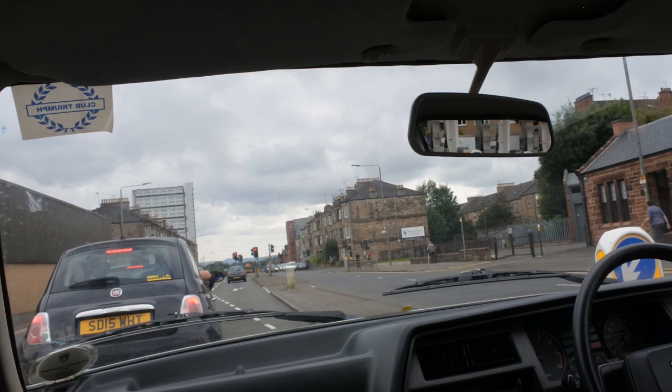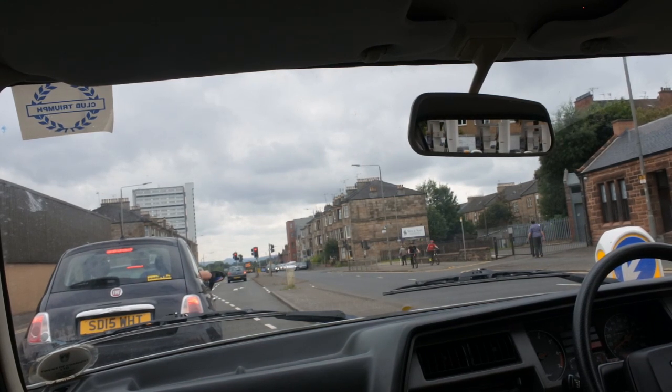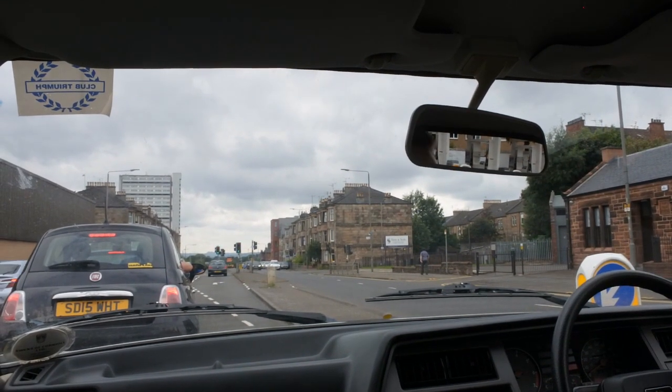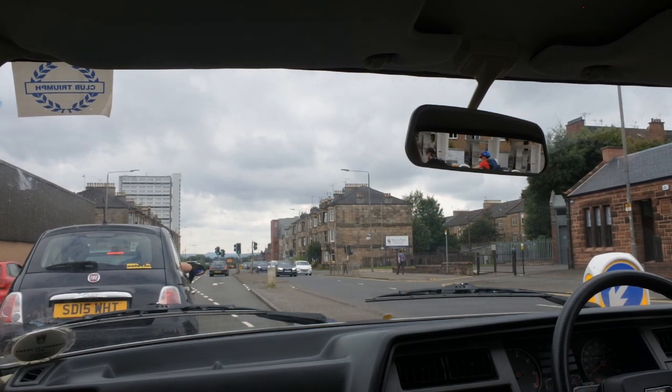Didn't realise the traffic had stopped quite as much as it had. Blimey, it's far too hot today. It looked cool when I was inside, but now out here it's absolutely baking.